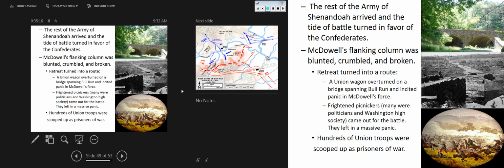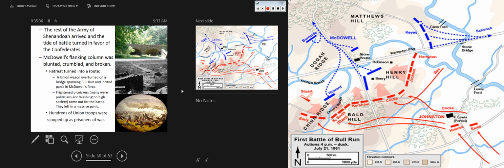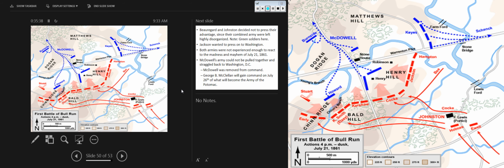So hundreds of Union troops, as I said, are scooped up. I've got a picture of the Stone Bridge for you on the top right, and that's what the Stone Bridge looked like after the battle. There on the bottom is an image of the battle toward the end in the afternoon. And then this is 4 p.m. to dusk. You can see Confederate forces are pushing McDowell's forces back toward Washington.